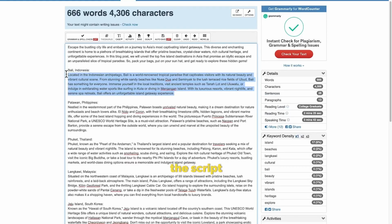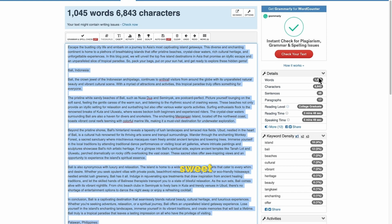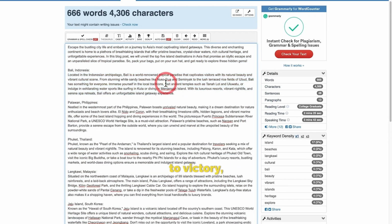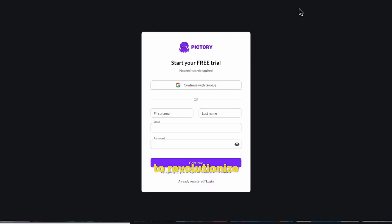Just copy and paste the script into wordcounter.net to gauge its length, aiming for that sweet spot of 8 to 10 minutes. Now, on to the next step, Pictory, the AI-powered video creation tool that's about to revolutionize your content game.